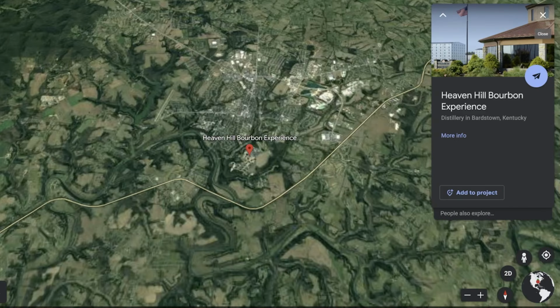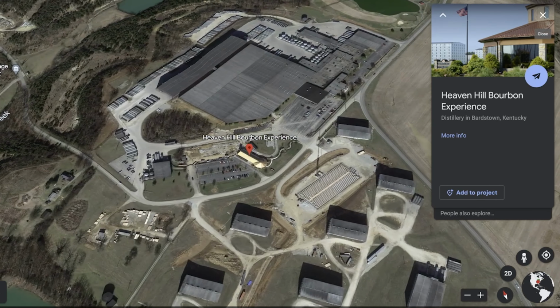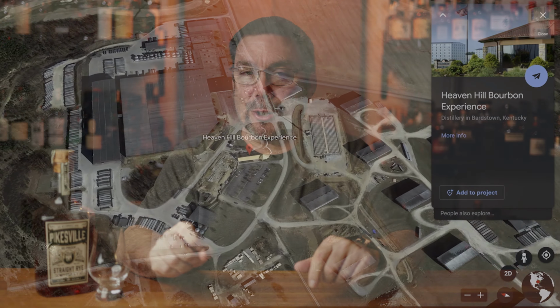Today's journey, we're going to be taking a look at another straight rye whiskey. This time, we're looking at Pikesville Rye coming out of the Heaven Hill Distillery. Pikesville is the second straight rye whiskey in my series. I've got about a 10-week series running on rye. Let's go ahead and pour this, nose it, taste it, talk about it. And if you stick around until the end, I'm going to give it a score.